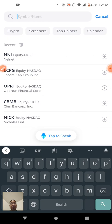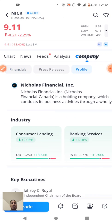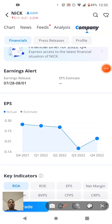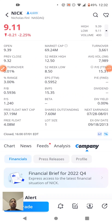So last but not least, NICK, Nicholas Financial. We're gonna look at what kind of company this is. So again, they're in the consumer lending. So it's not a bank, but it's similar to it. That looks pretty flat. Then it dropped. So I'm not fond of it. So far I don't like the stock.